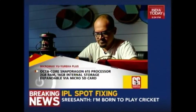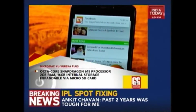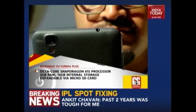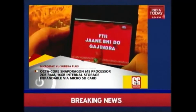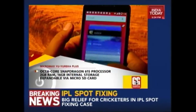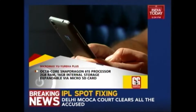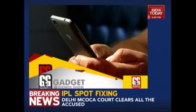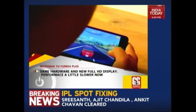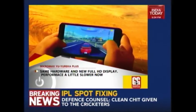Now the same hardware doesn't mean the same performance, because the hardware now needs to drive a higher resolution display, hence the GPU is driving more pixels. This certainly leads to a slightly diminished user experience in terms of pure speed. The animations switch at a slightly slower rate and apps also take slightly longer to switch when compared to the original Yureka. That said, this is not a crippling difference and most people will be unable to make out the difference unless, of course, both the phones are side by side.